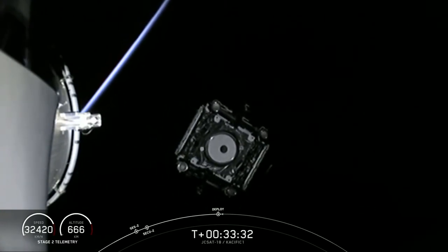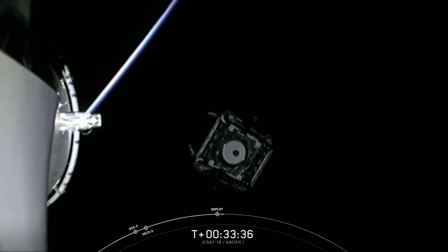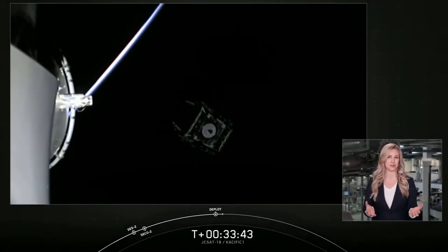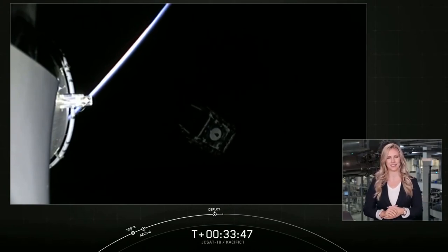So with that confirmation of deployment, we will bring our webcast to a close. Thanks for tuning in for our liftoff from Cape Canaveral Air Force Station, followed by a successful stage one droneship landing, and as you just saw, successful satellite deployment.